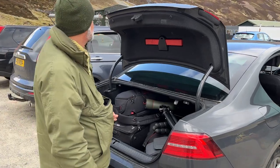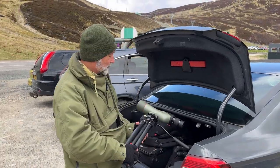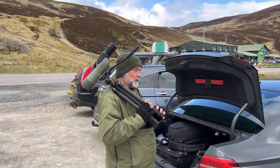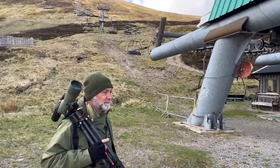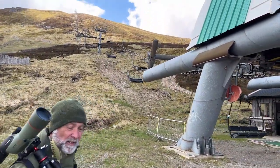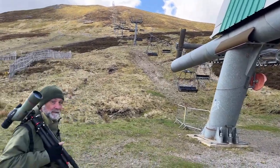Well, here we are. There's a ski lift all the way up to the mountain. So looking forward to this. This is just going to be amazing to see the dotterel. With my new trusty scope on my shoulder, let's go. Well, Glenshee ski area. There's my mode of transport up to the top of the mountain. Let's go and do this.